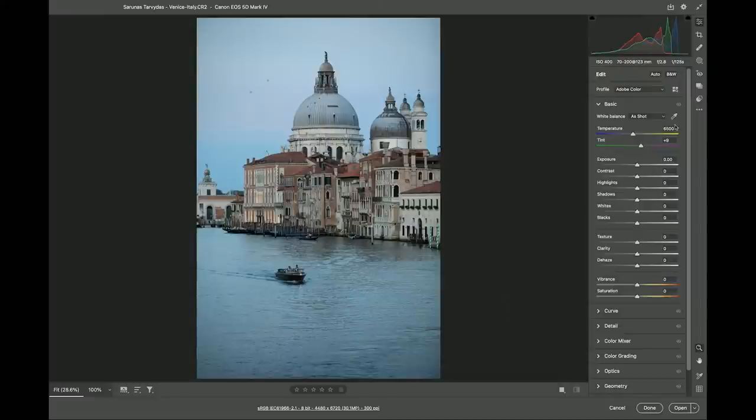So let's go ahead and first choose Adobe Landscape to get our color starting off in a better spot. Get the eyedropper tool, and let's click it on the dome of the church here. And the color looks much more natural now. It was blue-green to me. So let's just look at just that.